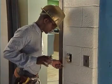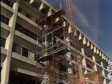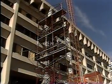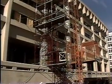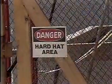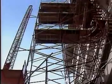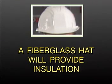The jerk reaction resulting from a minor shock will sometimes cause a fall. A fall can be especially dangerous if work is being performed above the ground, for example, on scaffolding. If you must work off the ground, always wear a safety belt to prevent a fall. In addition, wear a hard hat. This can protect you from tools or equipment that might drop from above. But don't wear a metal hard hat. It will conduct current. A plastic or fiberglass hat will provide insulation and protection.